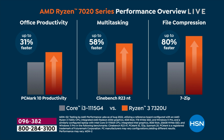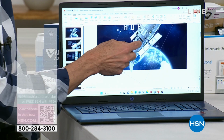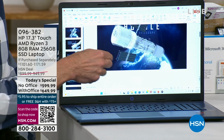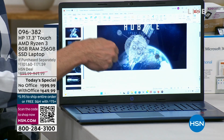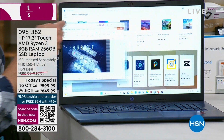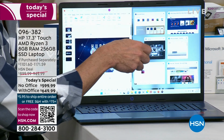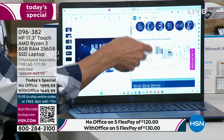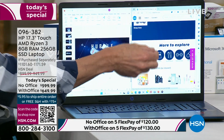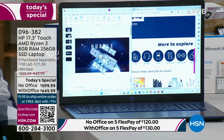So if your computer is slow, if you don't love using it, if you don't look forward to using it, if you know a student who's going to be graduating and maybe moving on to high school or to college or to a grad program, having a screen like this, you know what they'll be able to do? They'll be able to work on their PowerPoint on one side while they're reading information or doing research on the other side and actually see what's going on. It's big enough to really have two screens working at the same time.